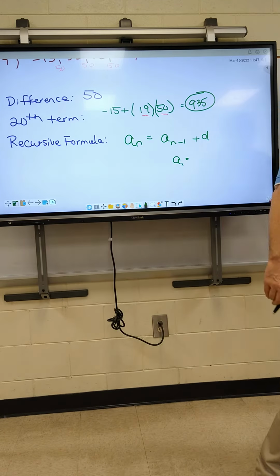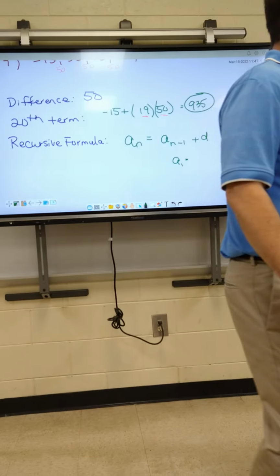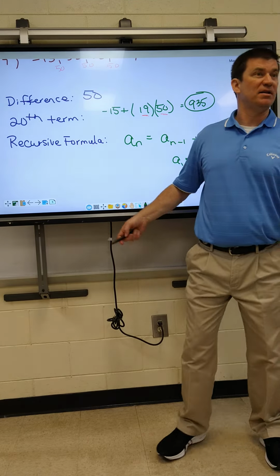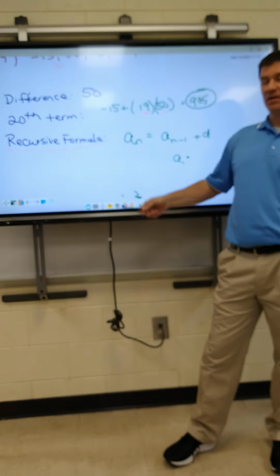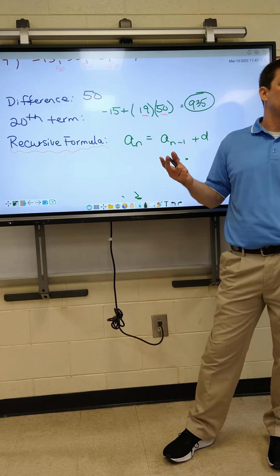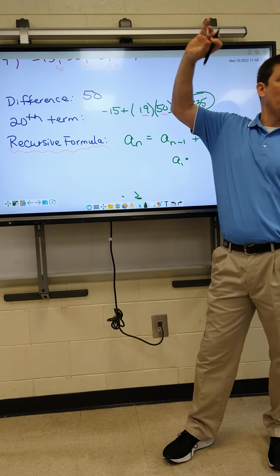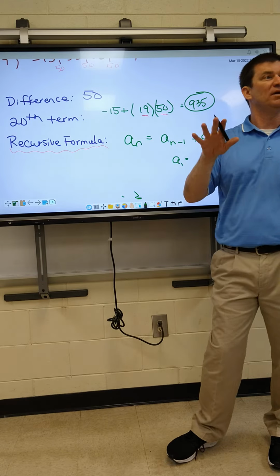You guys always like to say, when are we going to use this in real life? This recursive formula, I'll go on record, guys, you're not going to use this ever in life. But it's something they want us to show y'all. It might be on the EOC one time. The other stuff, the regular sequence stuff, that makes sense to me. This one don't make sense, but we're going to do it anyway.